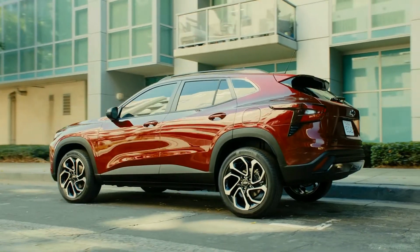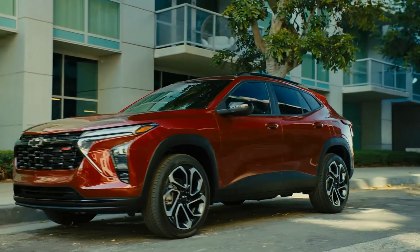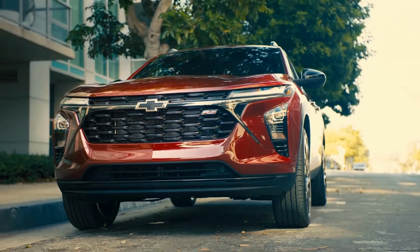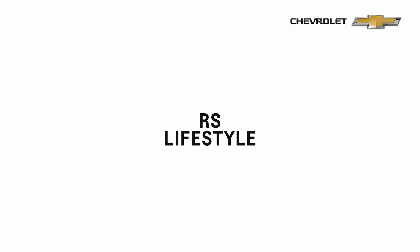This is the 2024 Chevy Trax RS trim level. The 2024 version is 11 inches longer, with a 6-inch longer wheelbase, wider track, 3 inches additional leg room in the second row and 12% greater cargo capacity than the current Trax.